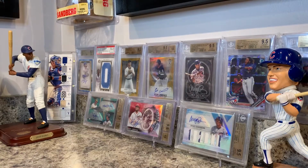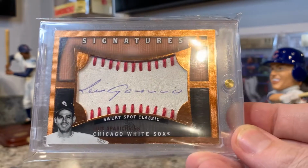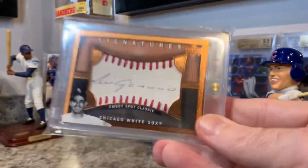Next one, I of course have a thing for those sweet spot cards, so I picked up a very nice bat autograph or ball autograph of Luis Aparicio for the White Sox again. That's really cool looking. Good condition too.